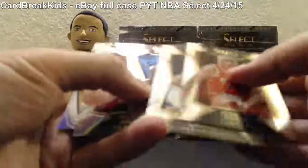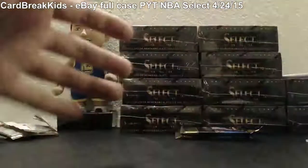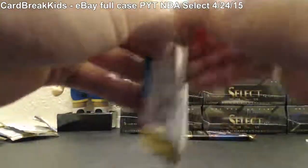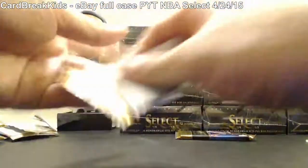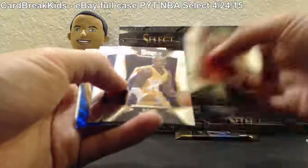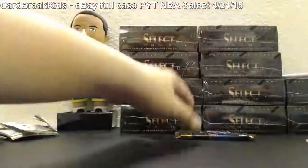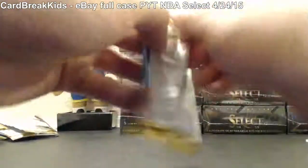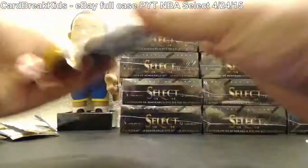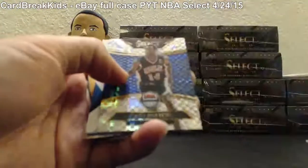Alright. Zach LaVine. Prism. Trevor Ariza. Carmelo Anthony. That's like if you open the T-Wolves and you get Anthony Bennett. Maybe not. Maybe. Blue Gerald Green. LeBron James. We got a thick card, and it's the last one. Let's get rid of this first.